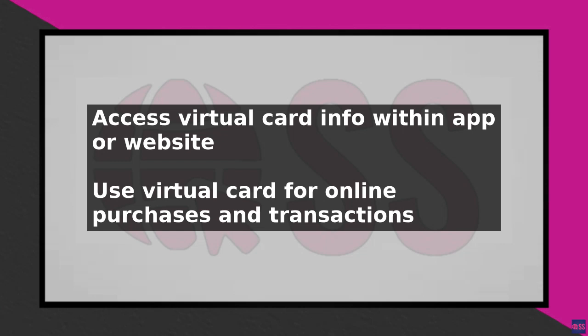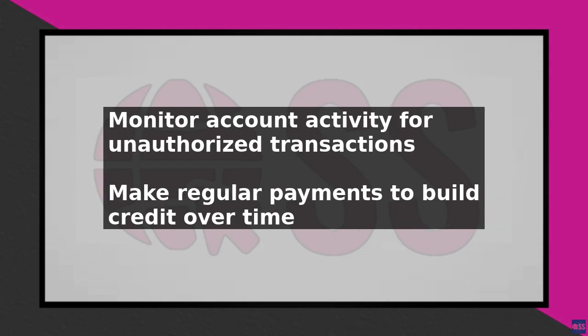To get the most out of your Credit Karma virtual card, it is a good idea to make regular payments and keep your credit utilization ratio low. You should also monitor your account activity regularly to ensure that there are no unauthorized transactions. By following these best practices, you can use your Credit Karma virtual card to make secure and convenient transactions, while also building your credit over time.